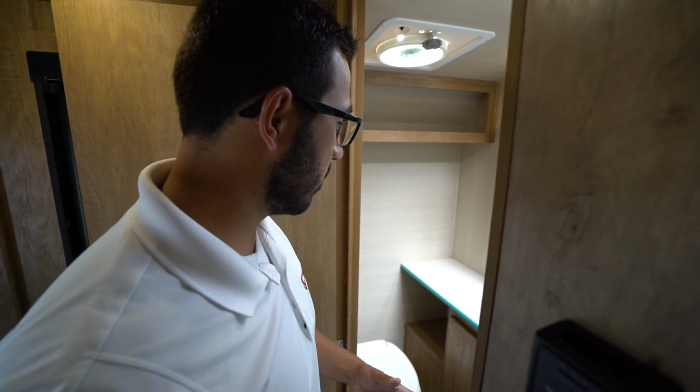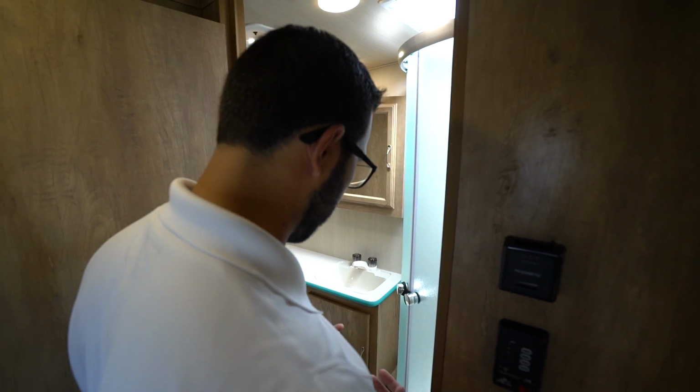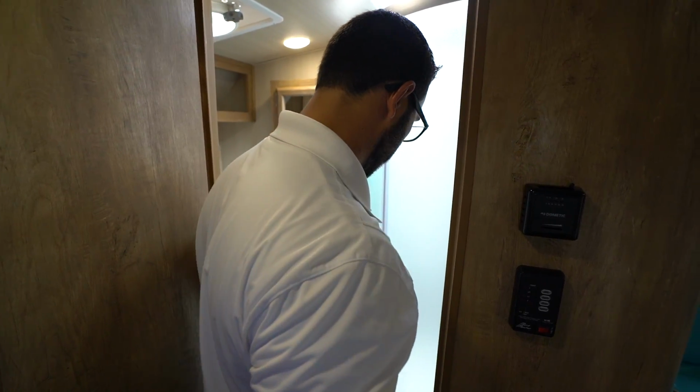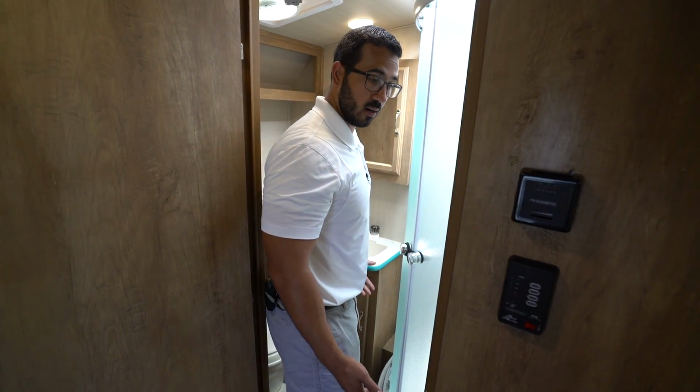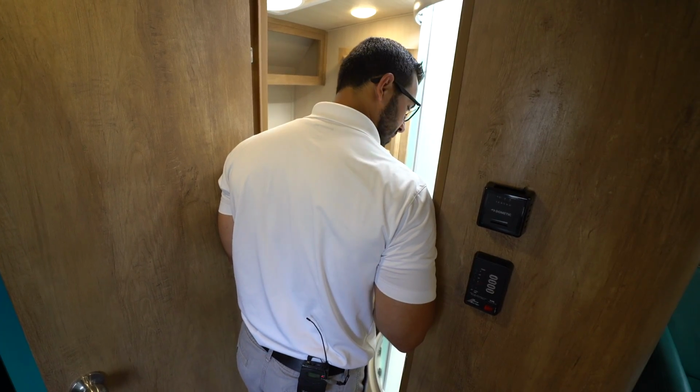In the back is the bathroom. So there's some things I like about the bathroom, some things I don't. First off, the thing I don't like about it, it's a very narrow doorway. And because of where the shower is, you basically have to turn sideways to fit in here. I'm not super huge. I have fairly broad shoulders, but as you can see, it's just not happening.